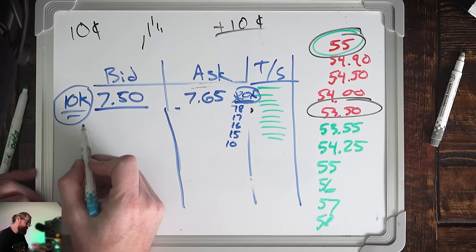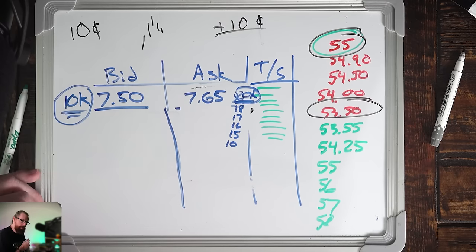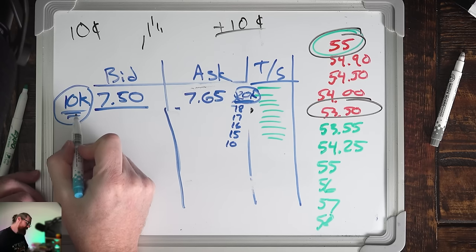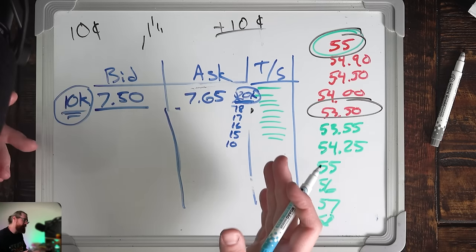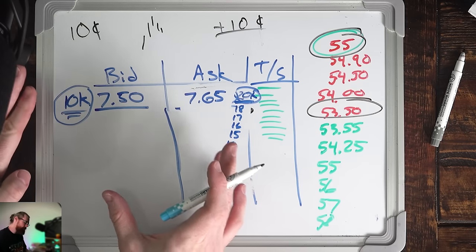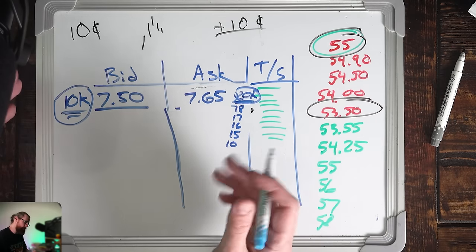And so what you're trying to do is you're trying to convince people that there's support here, but you're going to just pull that order away as soon as someone tries to sell into it. So that does happen, but because it's illegal, it doesn't happen a lot. So for the most part, when I see orders on the level two, I take them at face value that they're real orders.